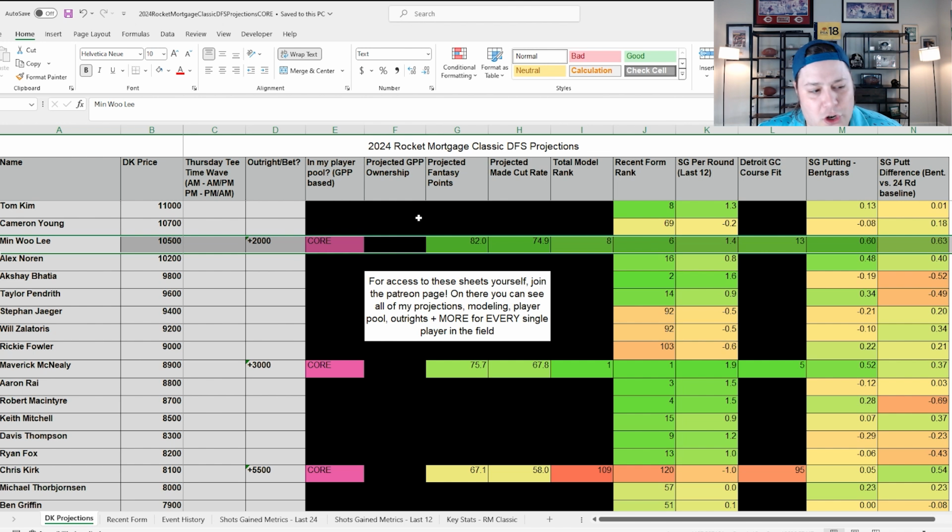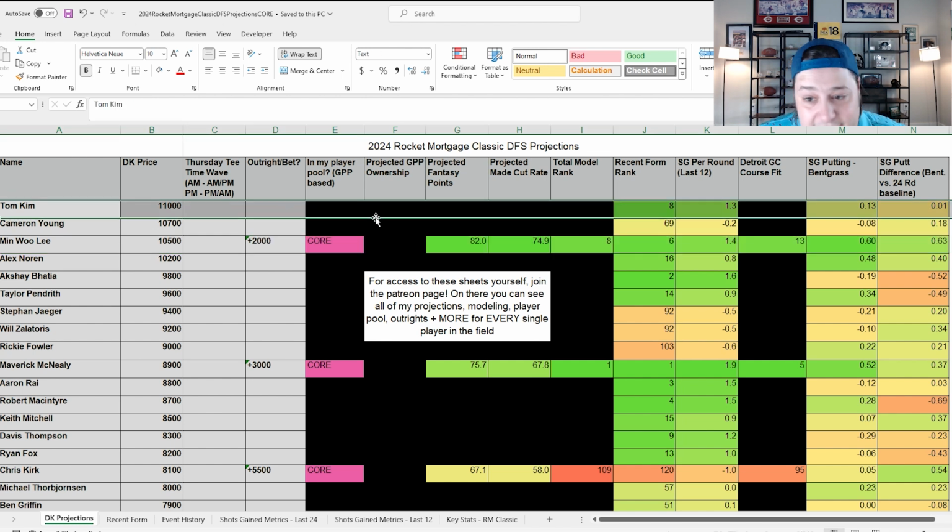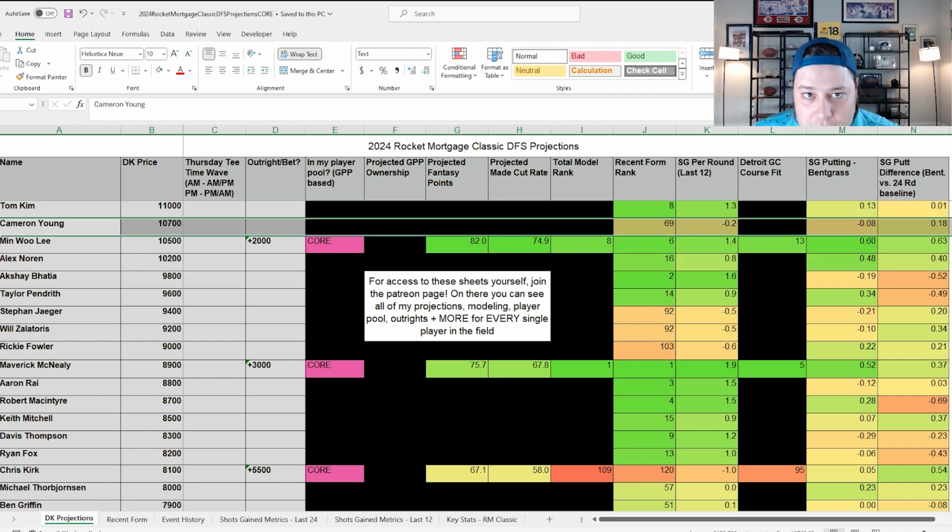In terms of ownership, I think a lot of people are going to get the Tom Kim this week. I still think he's a solid play. He's one of my top ranked plays when it comes to my modeling. So I think he's going to take away some ownership there. I think people are going to play Alex Noren with the form. Cam Young with his solid stretch heading in here, I think is also going to get some attention.